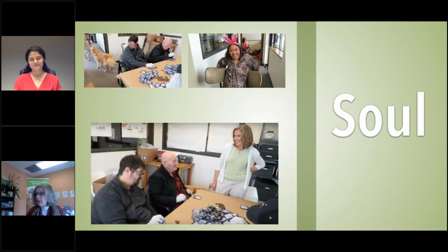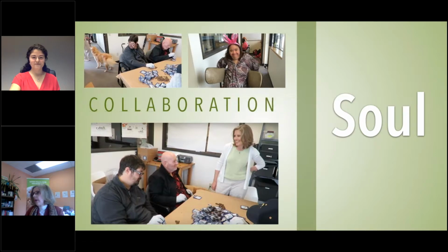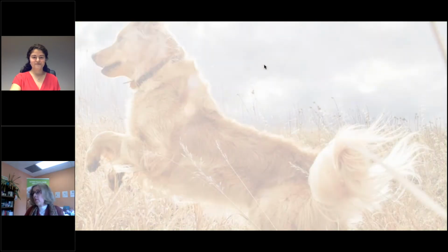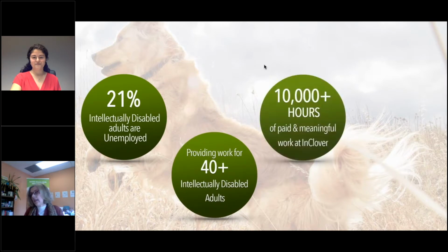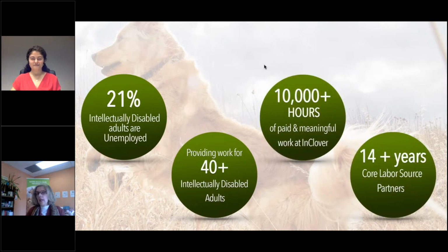We find that 21% of intellectually disabled adults are unemployed. And we compare that with our Boulder statistic of 2.4% of adults that are unemployed. Enclover has provided work for more than 40 intellectually disabled adults, and they've worked for over 10,000 hours in our facility. We're going on 15 years of partnership with them.